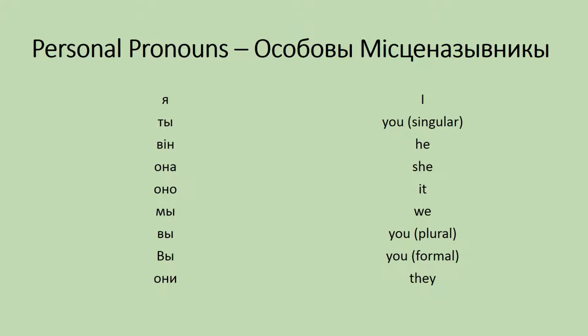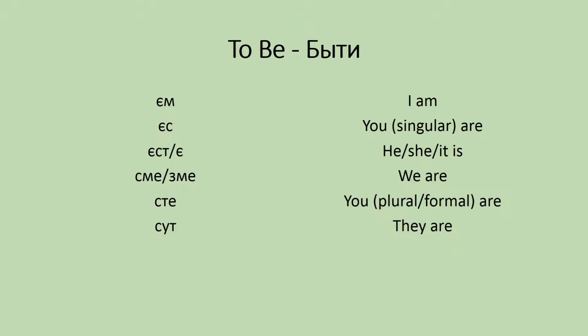My means we. Vy means you, plural. Vy means you, formal. One means they. To be, бути.